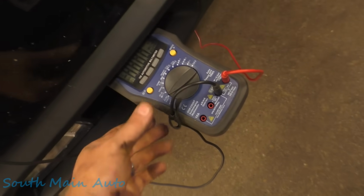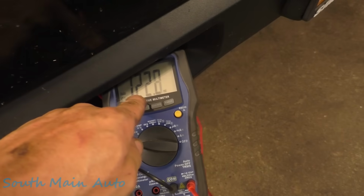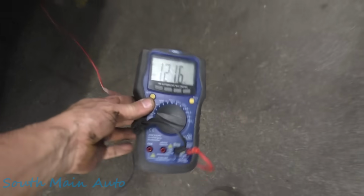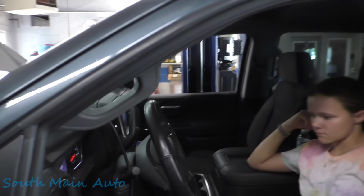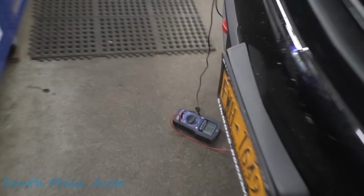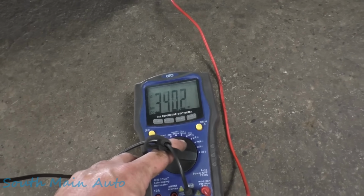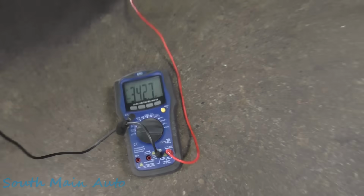We've got our meter here. Hopefully we've got a good connection on there. So what's curious is we already have 121 millivolts of voltage drop on the ground side. We don't even have any current flowing through it yet. Push on the brakes, honey, and then push the start button. Okay, so we have 350 millivolts of voltage drop.